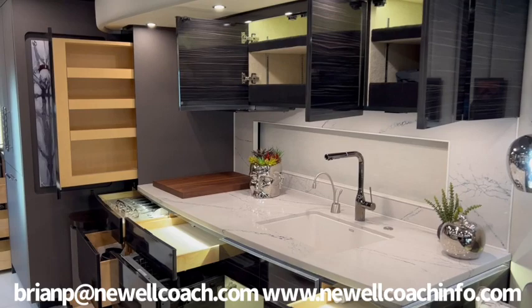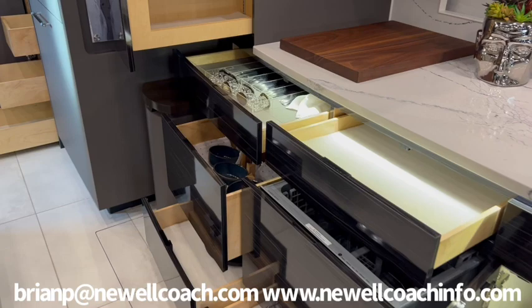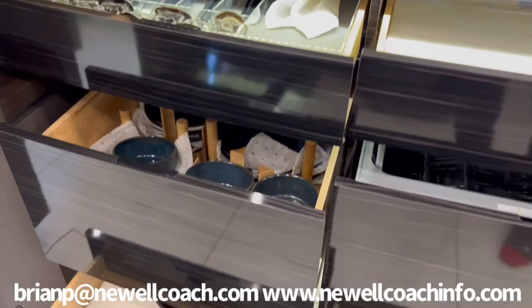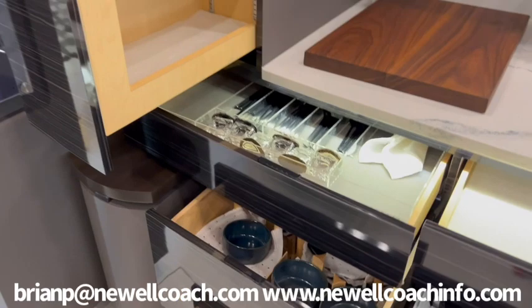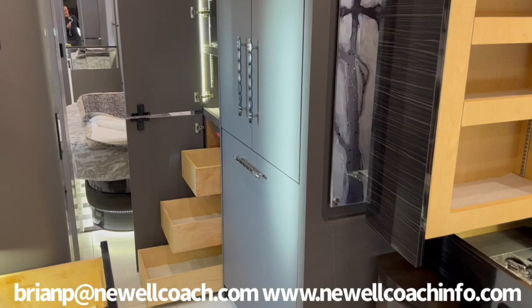A nice undersink storage. A dish drawer with a couple of big drawers on either side. And then built-in silverware organizers, and dish organizers and pot and pan. It's got a small slide-out pantry here, and a larger one back here on the other side of the refrigerator. The refrigerator is a cafe-style double door with a huge freezer drawer underneath.